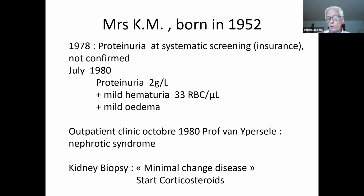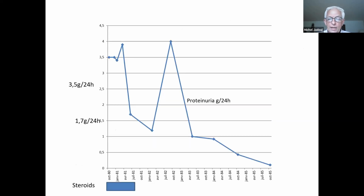He started quite logically corticosteroids, and here is the evolution from 1980. These are from his files, and I followed up that patient from 2003. I will show the full evolution. So the lady had proteinuria between 3 and 4 grams a day. It fluctuated, and she got steroids during, let's say, 7 to 8 months. As you can see, you may have the impression that something happened, but then the proteinuria again went up.